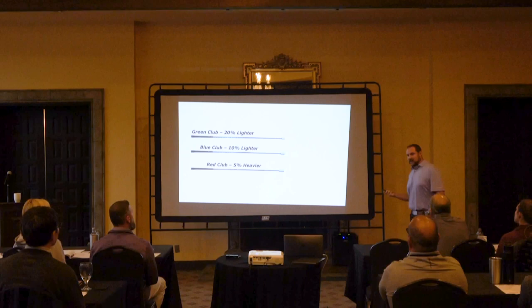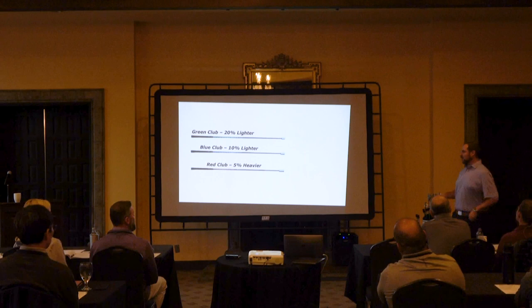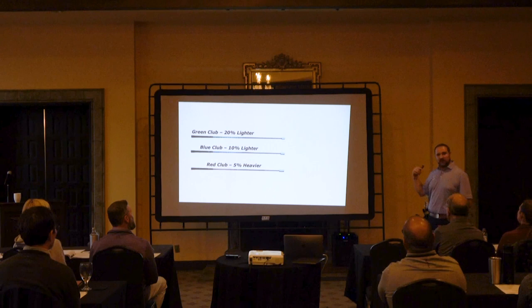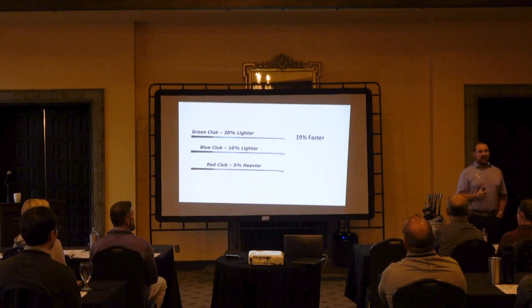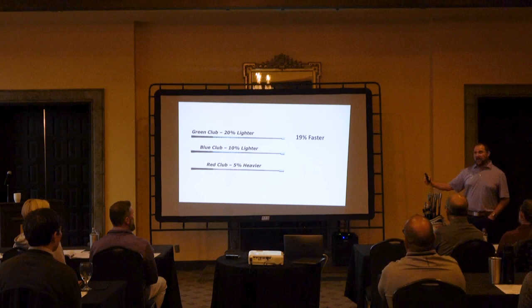This is how it works in our SuperSpeed training with our sets. We have three clubs in all of our training sets, except for our counterweight clubs, which is just a single set training protocol. We can talk about that more later. One club's 20% lighter, one's 10% lighter, and one's about 5% heavier. A player will swing that green club, which we always do the light clubs first, on average 19% faster than their normal swing speed. Now again, if you're somebody that works with launch monitors or knows how fast your players are swinging, is that a lot? That's a lot. That's like somebody going from 100 miles an hour to almost 120 instantaneously.